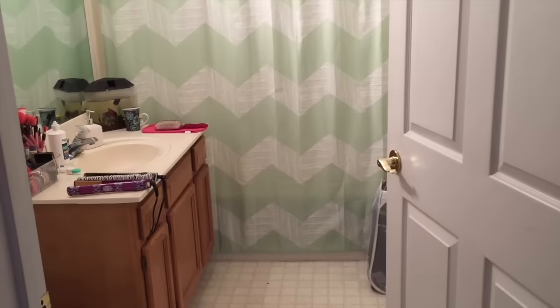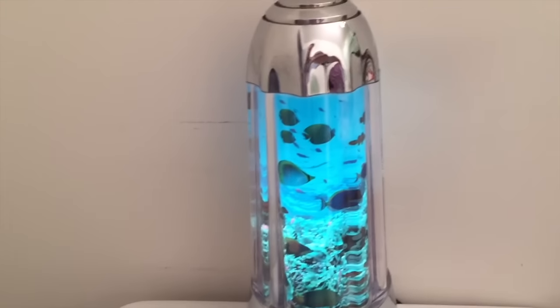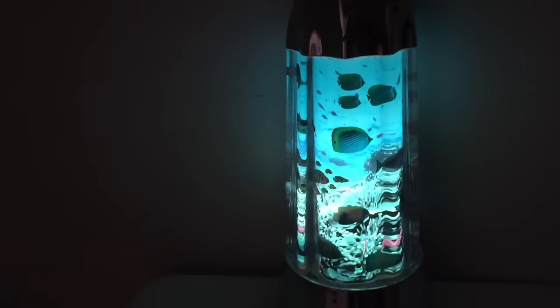And lastly, headed towards the bathroom. We do share this bathroom over here. She has this cool fake fish thing that she got for Christmas, so I'm gonna turn off the lights. That's what it looks like. I thought it was pretty cool.